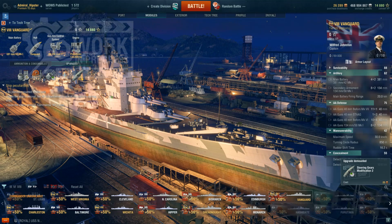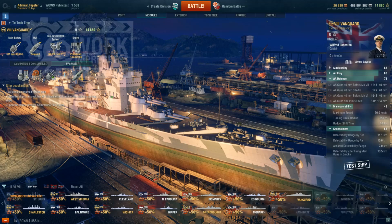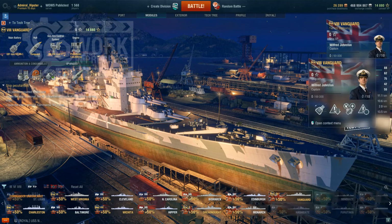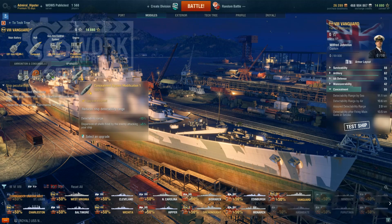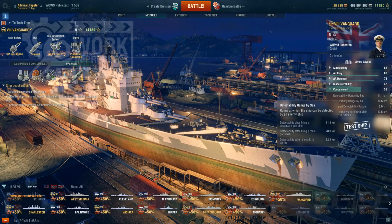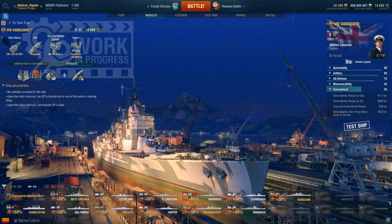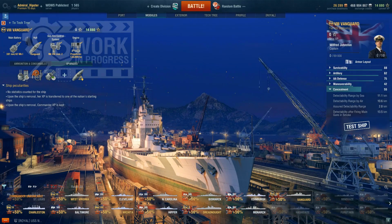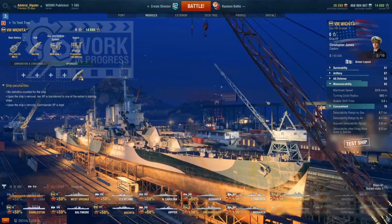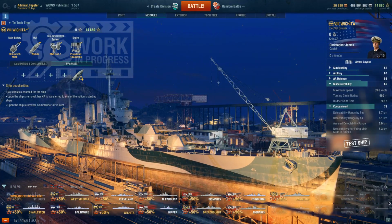Where this ship does shine, however, is in its concealment. Now this of course is a concealment expert build, Captain has that skill, and I have fitted the concealment system modification 1, which gets the surface detection range down to 11.1 kilometers, which is pretty nice. But is that enough to sell this ship? I mean, if you want a ship that's reasonably quick and stealthy, pick a destroyer. Hell, pick the USS Wichita, gets 8.7 kilometers and is faster.